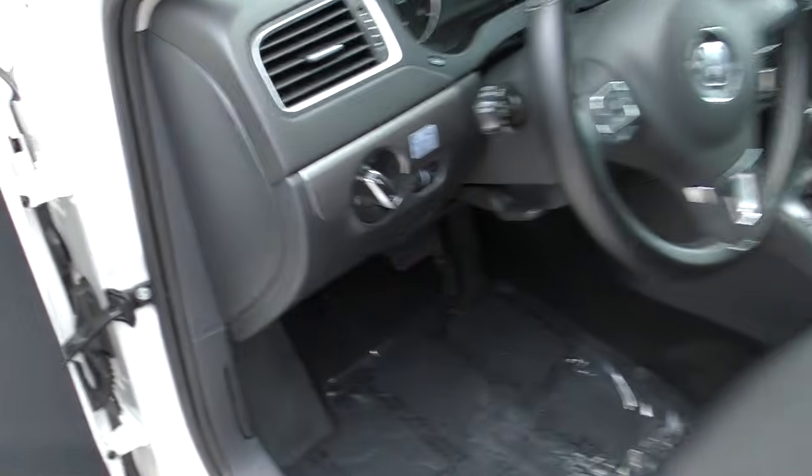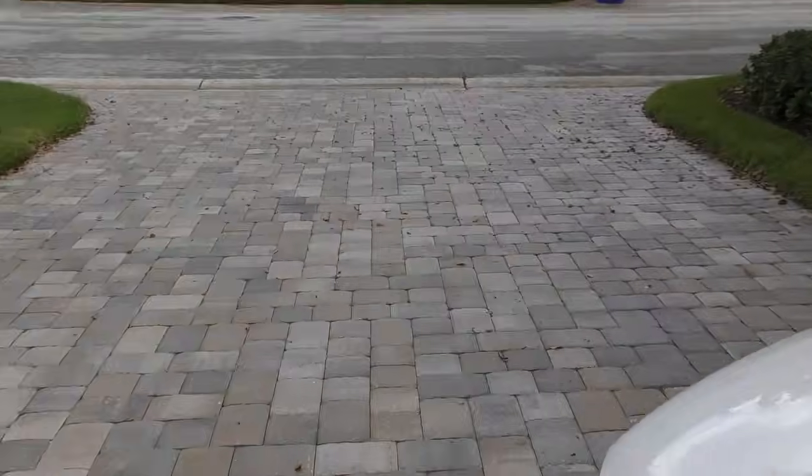Have a look under the hood. You hear the way my shoes are squeaking. They're a new pair of shoes. I don't want people to hear me coming. All right, let's have a look under here.